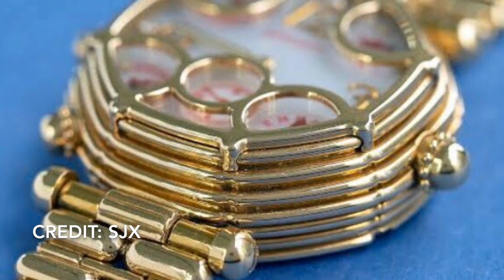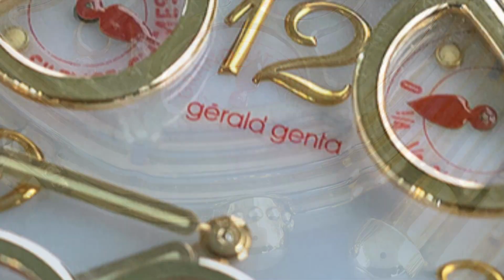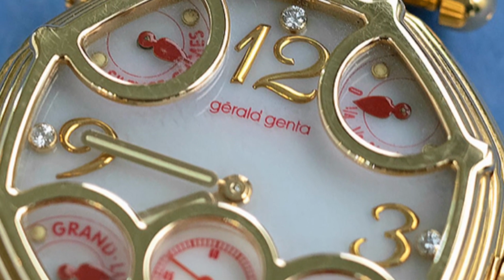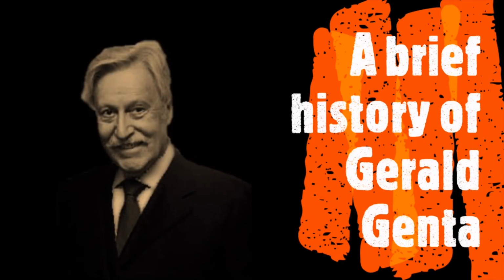You are looking at an 8-sided watch. The case is stepped, one octagonal layer placed above another. Then you see, oh right, a Genta, I know him. But do we know him? Why the octagon, and why do we care? This is a brief history of Gerald Genta.